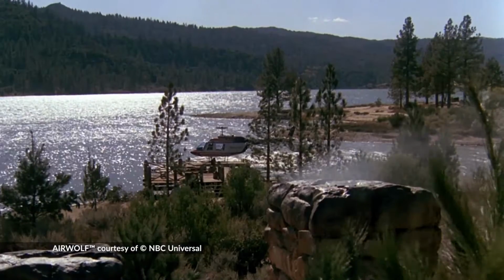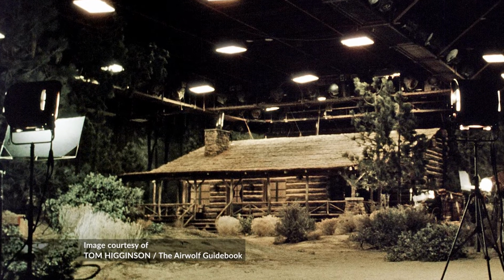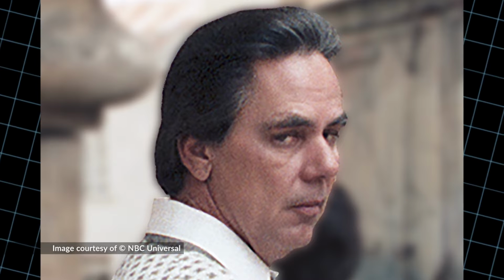I visited what was the exterior physical location, which is Lake Hemet, very close to me in Southern California. And then the set itself, which is so spectacular. Chuck Davis was the art director who designed that set, and his assistant, Gary Lee, was the assistant art director, and then he was the art director.